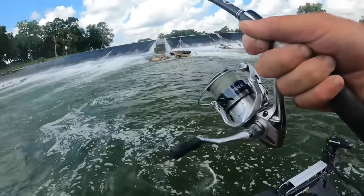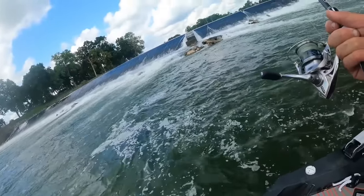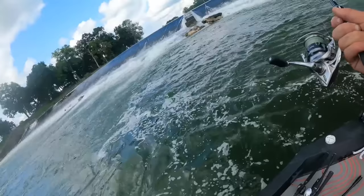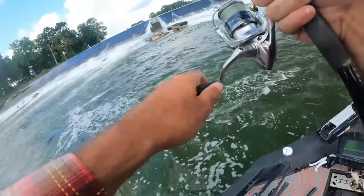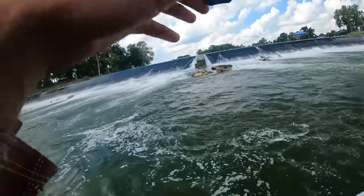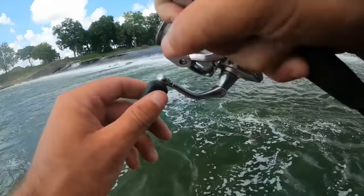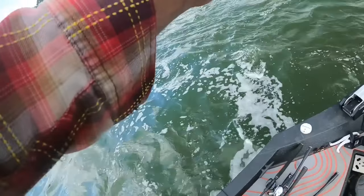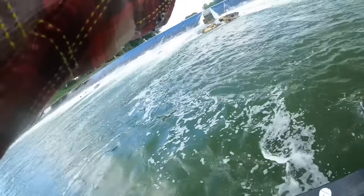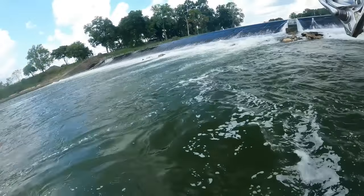Oh, he's peeling drag. I have no idea how big this fish is. I saw him, but he's fighting harder than the striper I'm used to catching, with all this current. This is a river fish, and he is fighting hard. We just got down here and I didn't even have the camera going. That was like the second cast of this jerk bait. Come on up. He's getting close, Jay.